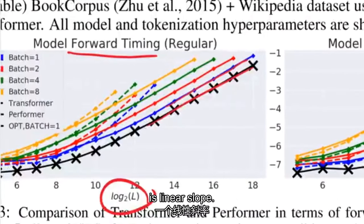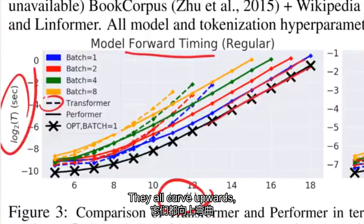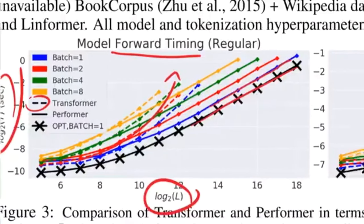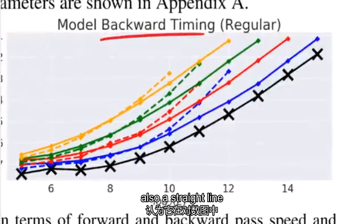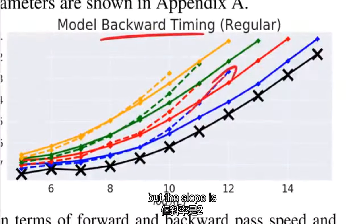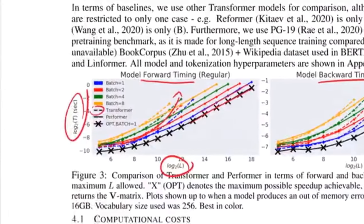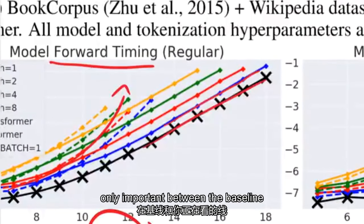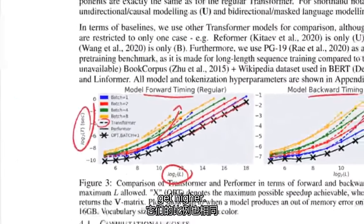Here you can really see that this is a linear slope, where the transformers, which are the dashed lines, all curve upwards, which of course is that quadratic requirement. The same in the backward pass. I don't know if they continue curving. I think it's also a straight line in the log-log plot, but the slope is 2 instead of 1, like the linear models. Again, the comparison is only important between the baseline and the lines that you're looking at. If they have the same slope, they scale the same as you get higher.